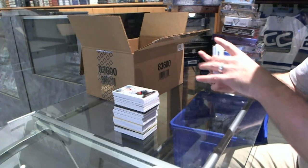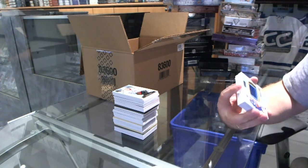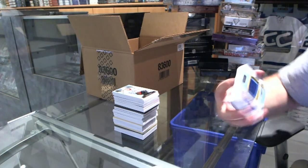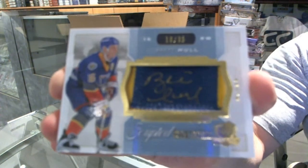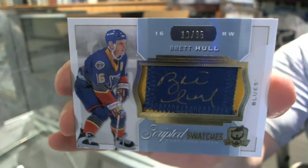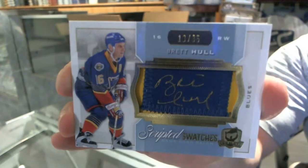We've got for the St. Louis Blues, number 10 of 35, scripted swatches for the, well, St. Louis Blues, Brett Hull. Brett Hull.